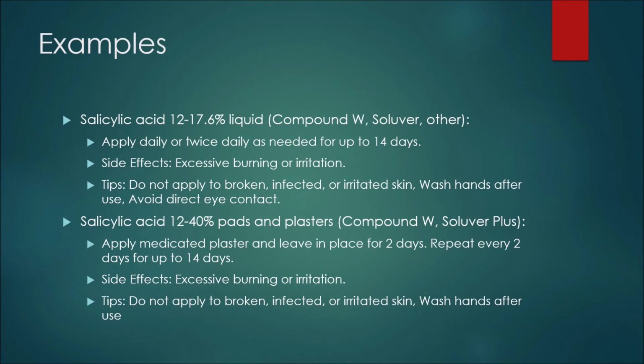Now, salicylic acid, 12 to 40% pads and plasters, which would be Compound W or Soluver Plus. Apply medicated plaster and leave in place for 2 days. Repeat every 2 days for up to 14 days. Side effects here would be the same: excessive burning and irritation. And tips: do not apply to broken, infected, irritated skin. And again, wash hands after use.